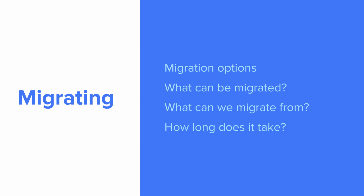Then, how long does it take? That's a question that's often asked. That's the $64 million question. It's like, how long is a piece of string? It kind of depends. It depends on a few things when you're running a migration for SuiteFiles. First of all, the actual volume of data that you wish to migrate, the speed of your internet connection, and the source of that data.